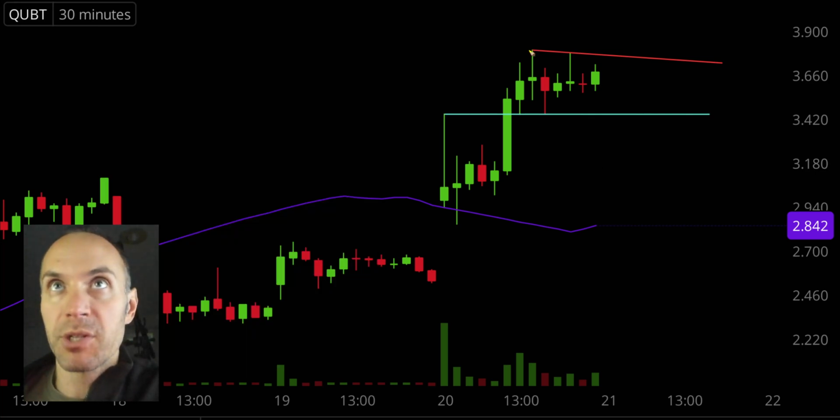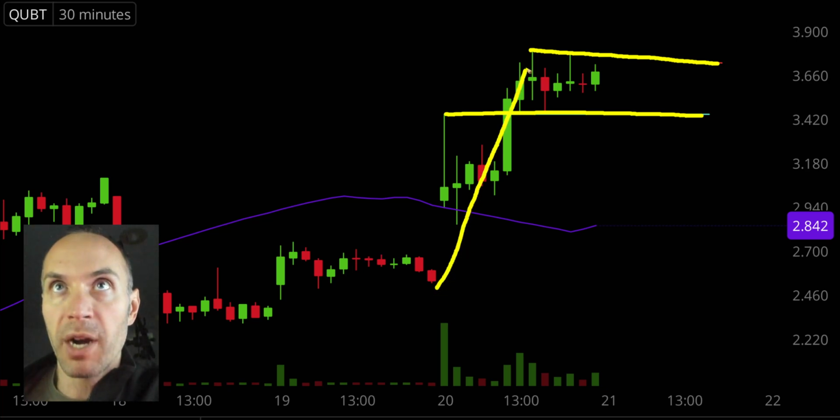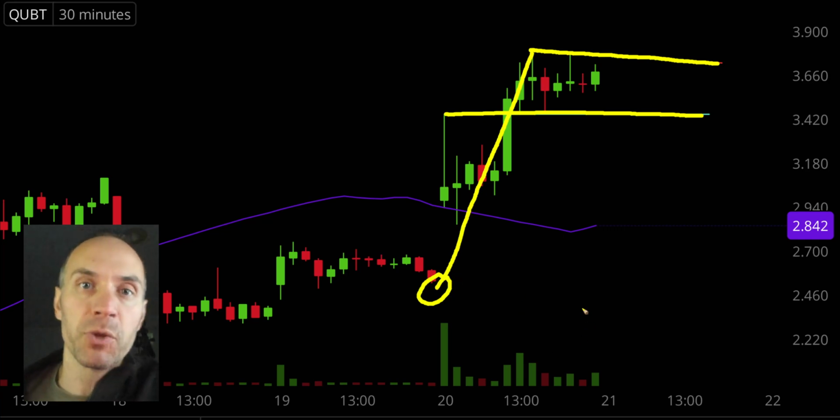So let's keep this all one color now. So we have our resistance, we have our support, we have the big upwards move right here. And for you golfers out there, let me put the golf hole down there, make it a little bit more visual for you. And this would be a bull pennant pattern.